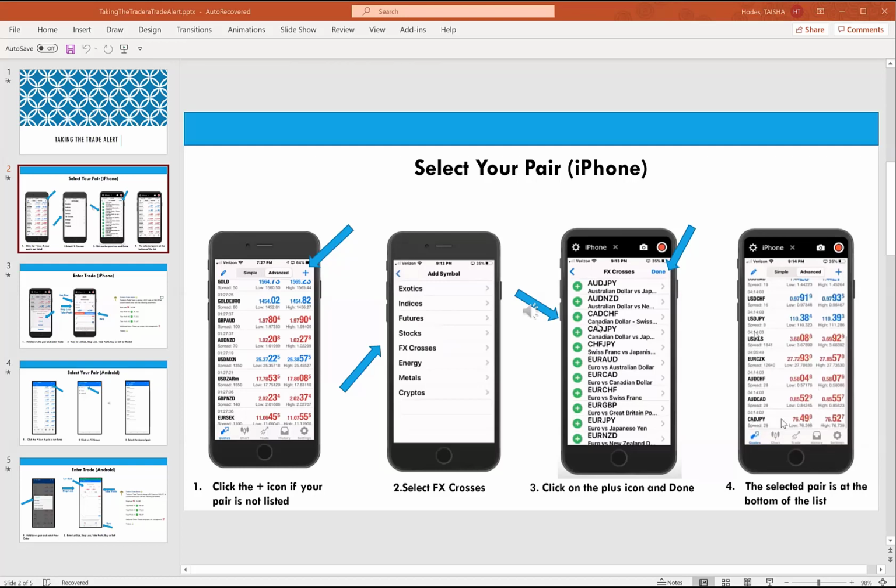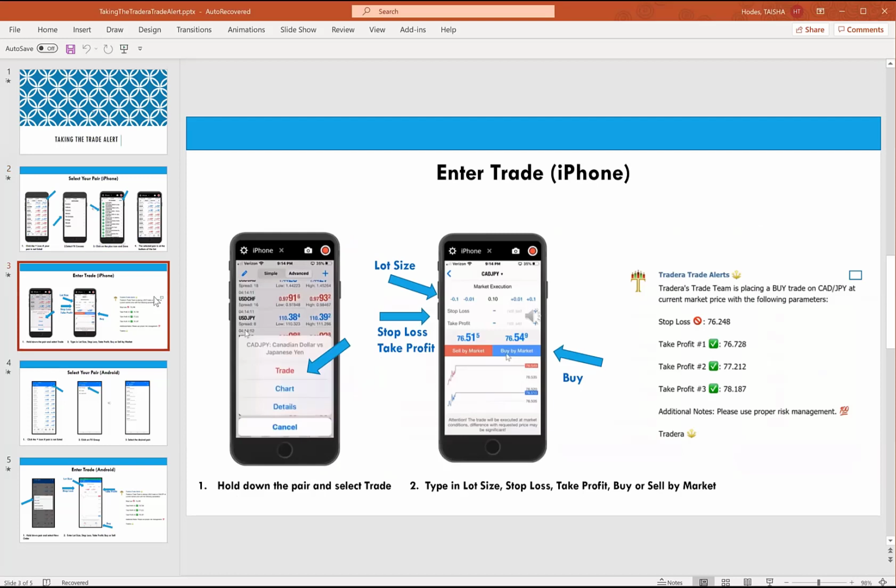And now CAD JPY is going to be at the bottom of your list. So once you have added it here, it'll always be there. You'll only have to do this if the pair isn't in your default list. So hold down CAD JPY. When you hold it down, you're going to get this pop-up menu. We're going to click on trade. And here is the screen where we enter the trade alert.